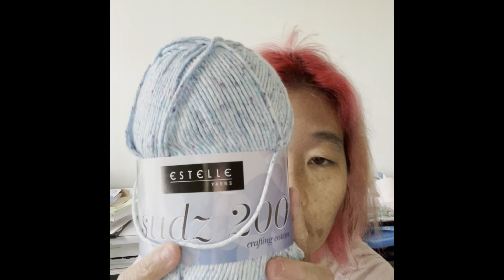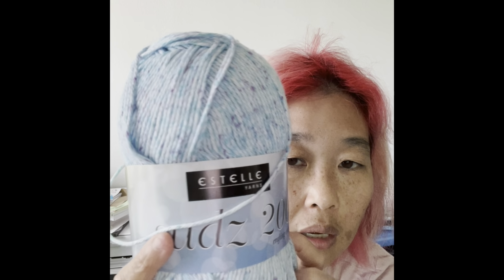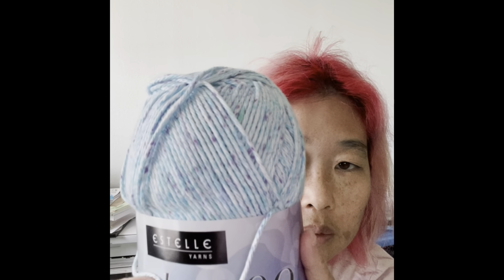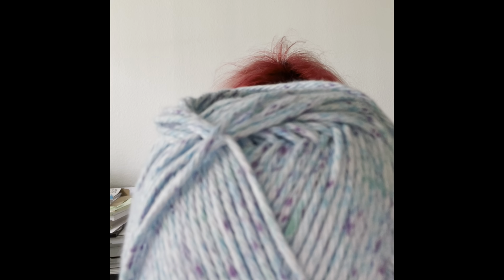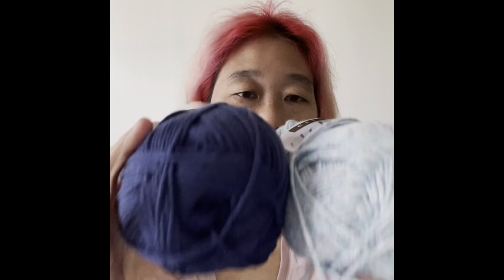So, okay, I got another skein of the same thing, only a different colorway. Estelle Suds 200. This one is in the color Frost. So it's this fun icy blue. If you take a look, it's got this purple sprinkly look to it. And it's 100% cotton, 200 grams and 320 yards. And then I would say this is maybe a 3 weight. So as contrasting colors, I think these would go well together.